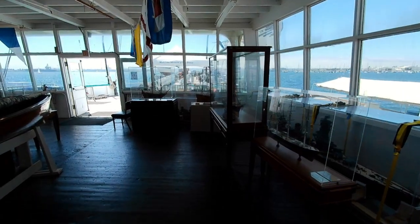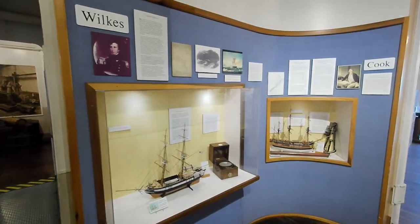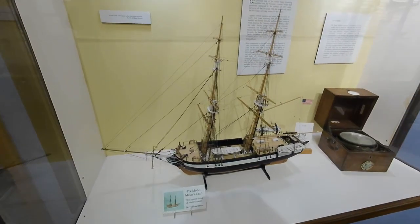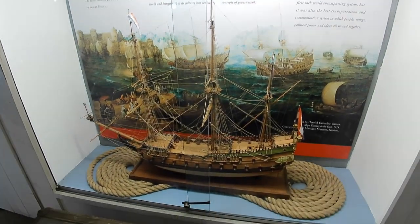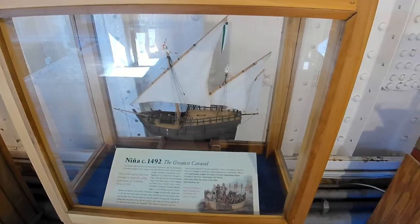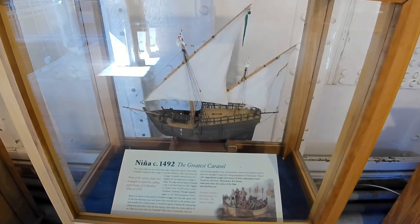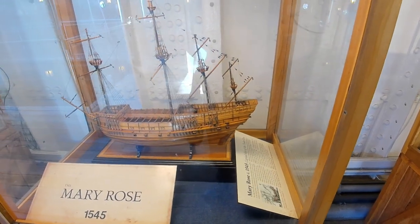And what we want to talk about today also is what's found inside these vessels. One of the portions of the museum's collection that is really, really extraordinary are the ship models that we have on display here. These models are works of art. They're also highly technical and in many cases very, very accurate renditions of the real thing.